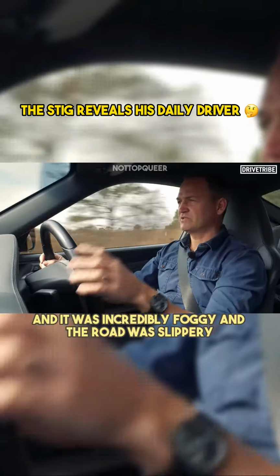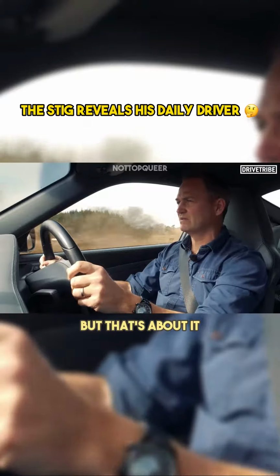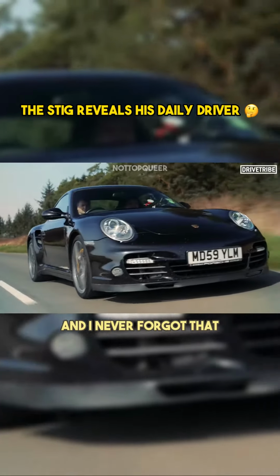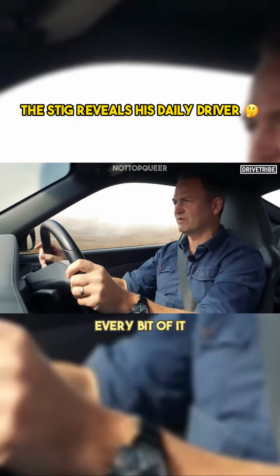It was incredibly foggy, the road was slippery, and I couldn't see. It was really uncertain, and I didn't really know where I was going. I've watched the TT a few times on telly, but that's about it. The car that gave me the most confidence immediately was the Porsche, and I never forgot that. It had an intuitive feeling. You could tell how much grip the car had throughout every corner.